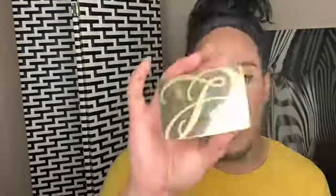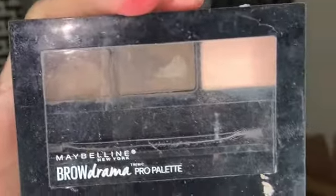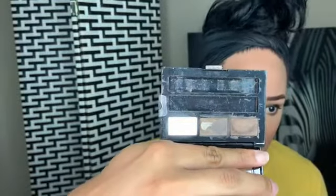I'm also getting rid of this Estee Lauder lip palette. When you open her up, okay. I'm also getting rid of this Maybelline New York Brow Drama Pro palette in the color Deep Brown, which looks like this. It just looks a mess. Look at that. It's not a bad product. It just looks nasty and I don't like how it looks.